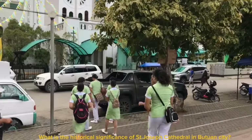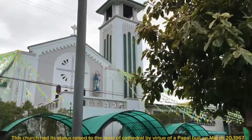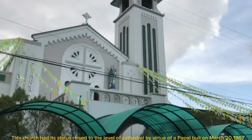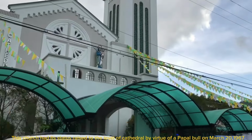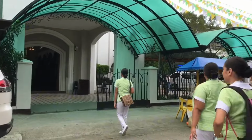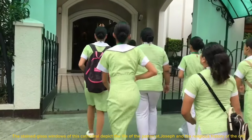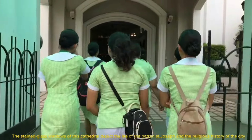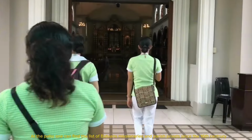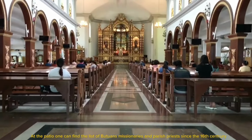What is the historical significance of St. Joseph Cathedral in Butuan City? This church had its status raised to the level of cathedral by virtue of a Papal Bull on March 20, 1967, when Pope Paul VI created a new diocese. The stained glass windows of this cathedral depict the life of the patron, St. Joseph, and the religious history of this city. At the patio, one can find a list of Butuanon missionaries and parish priests since the 16th century.